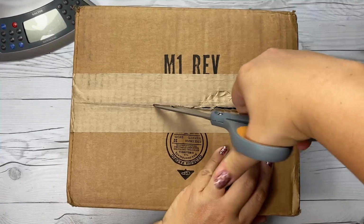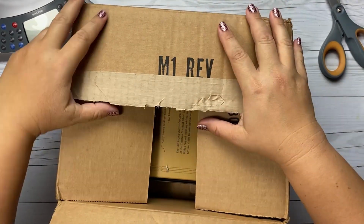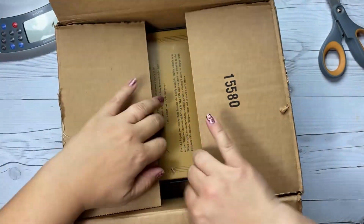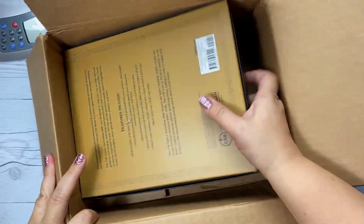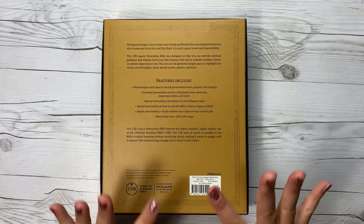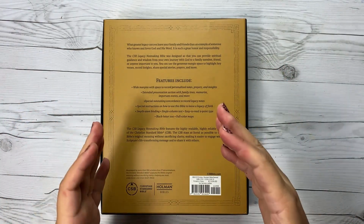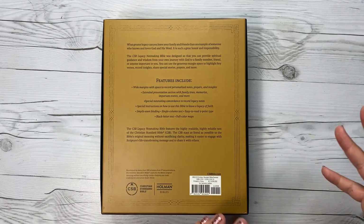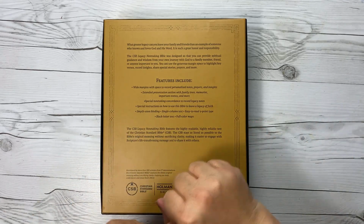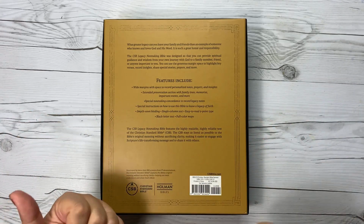This was sent to me by Lifeway. This is the CSB Legacy Note-Taking Bible. It's designed to stand the test of time. It is a Bible that you will pass down from generation to generation. And because of that, the quality of the binding and the materials is excellent. I'm going to go ahead and show that to you in just a moment.